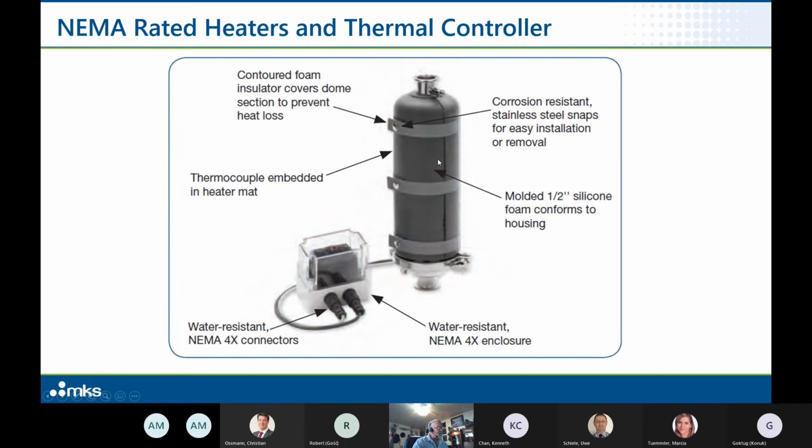Thermocouple is embedded into this heater mat. It's about 40 or 50 thousandths from the stainless material. Molded half-inch silicone foam, which conforms to the housing. That was the gem of our molded product. If I molded a heater for an elbow or whatever type of shape, it fit perfectly, and that's what we have today with the filter housing heaters. Water resistance with NEMA connectors and a completely water resistant enclosure.